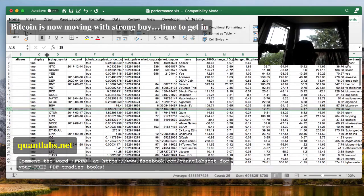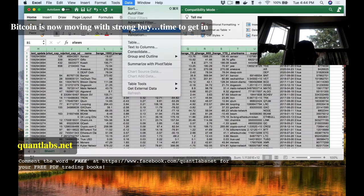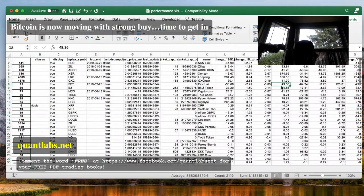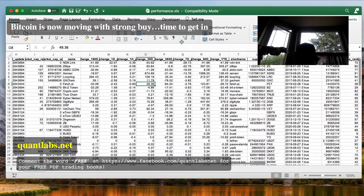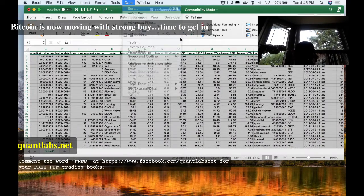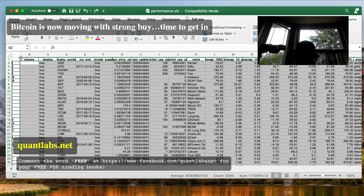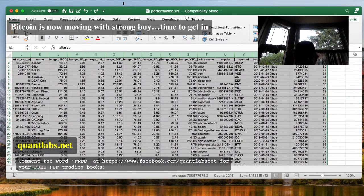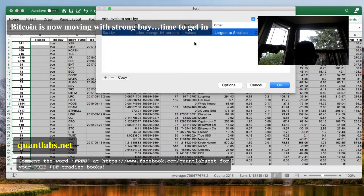So let's check out what we can put money in right now using this spreadsheet. Among volumes, one of the biggest factors that we have for these kind of calls. So let's do the 7-day percent price change. So did I do that right? Okay, I don't think I did. Okay, so do sort, and I will do sort by. Okay, so data sort. Okay, so we want percent 7-day, largest to smallest.